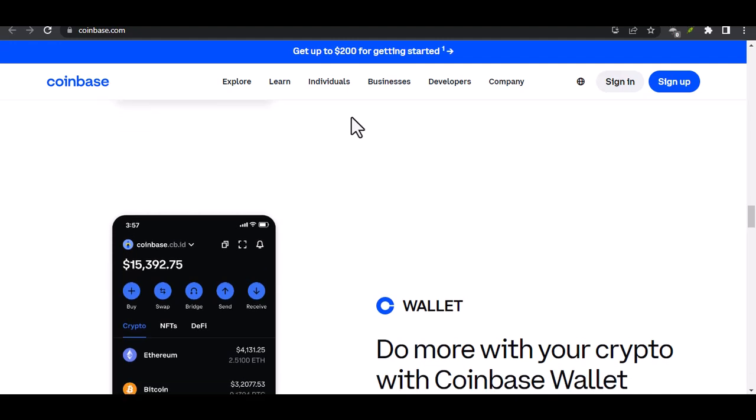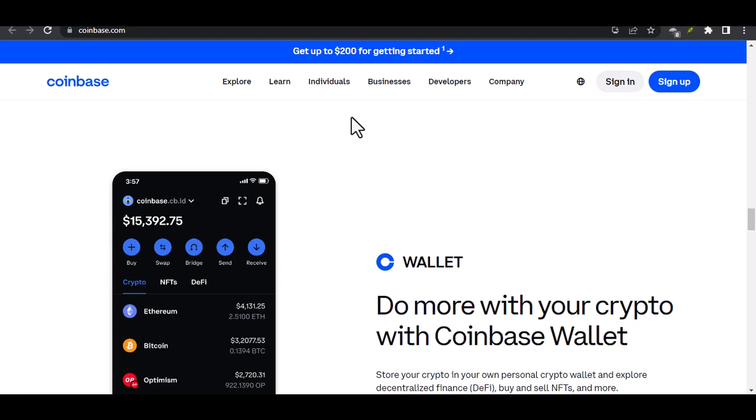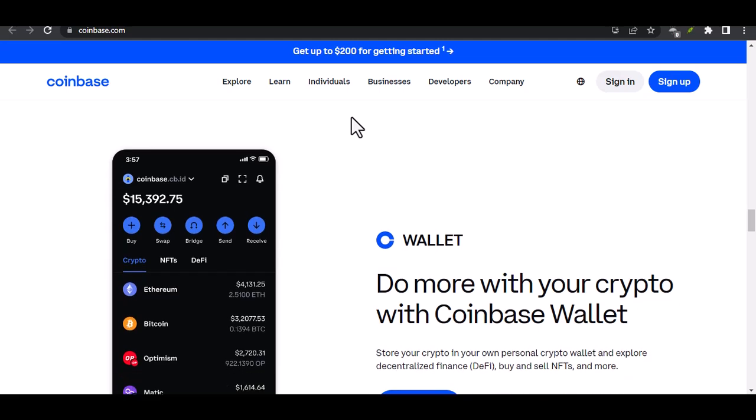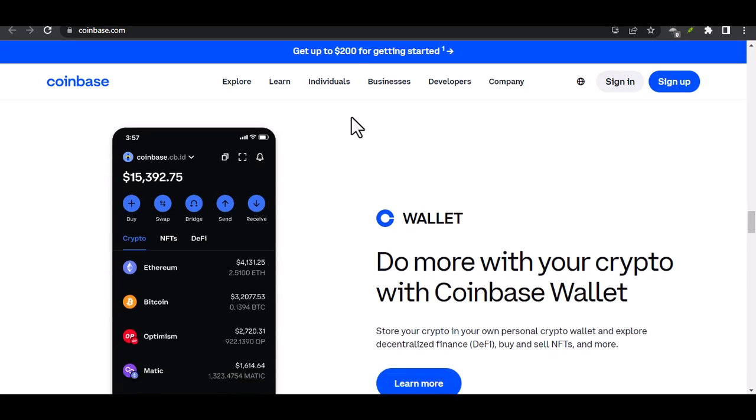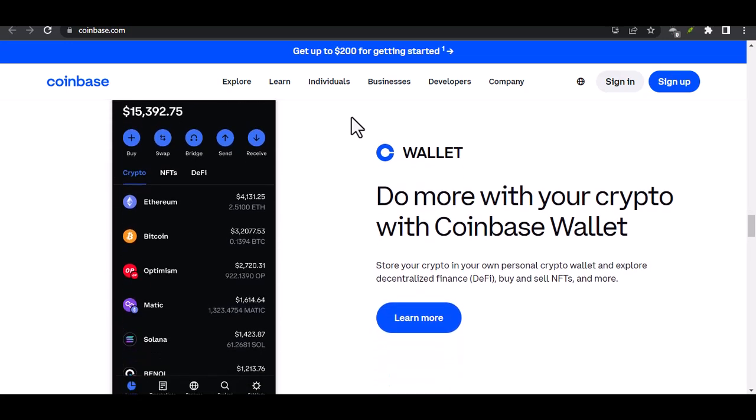Step 6. Bridge to the bank. Now for the final step, transferring the money to your bank account. Head back to the main screen of your Coinbase Wallet app and tap the Transfer button. This will bring up a menu with two options, Send and Receive. We want to send the money to your bank account.